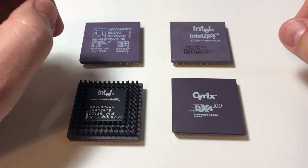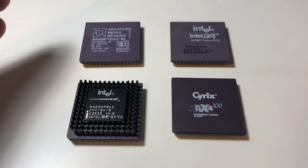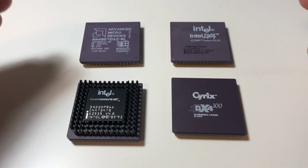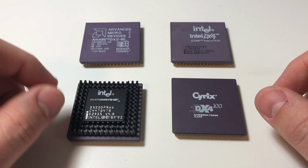Alright, so now I have to pick a CPU to use for this build. And to be honest, all four of these chips here would probably work just fine for my purposes, but I've only got one system and I can only pick one chip. So if you were me, which one would you choose and why? Please let me know in the comments because I'd really love to hear your thoughts about this as well. I'll just go through them one by one.